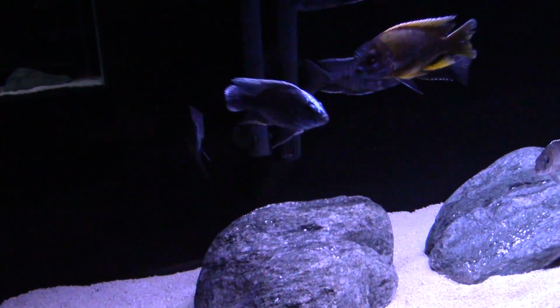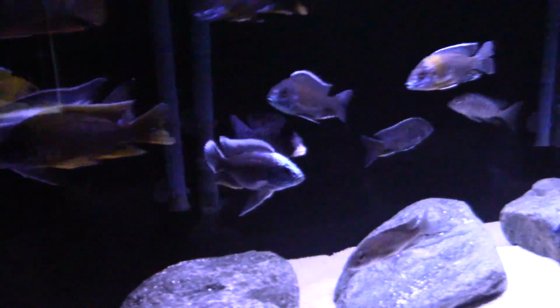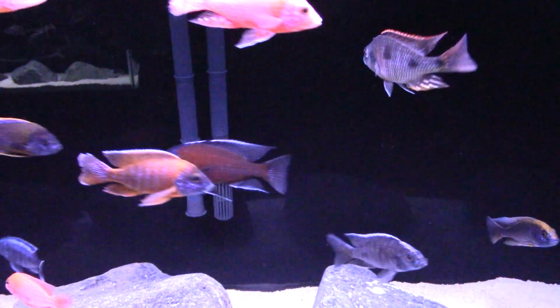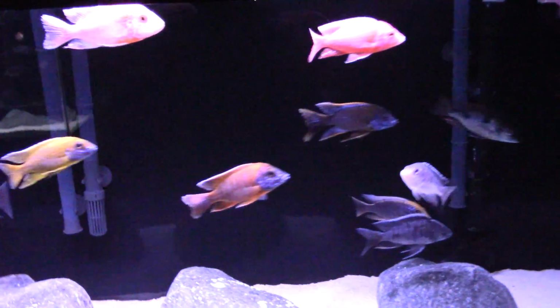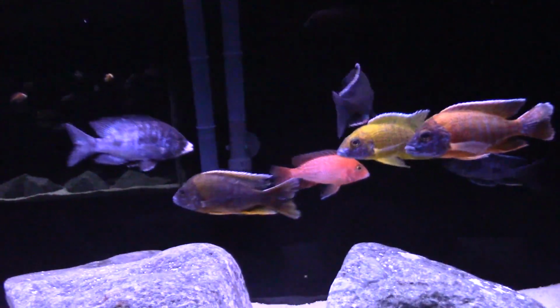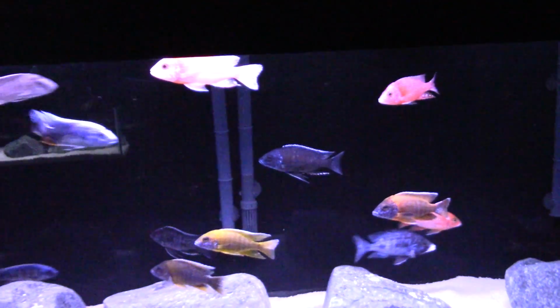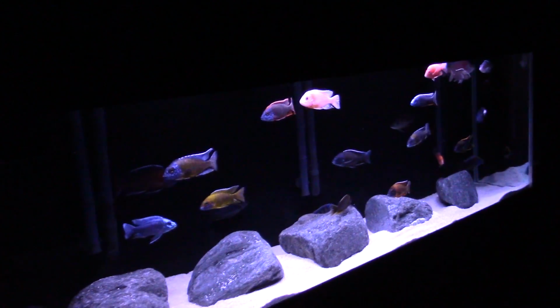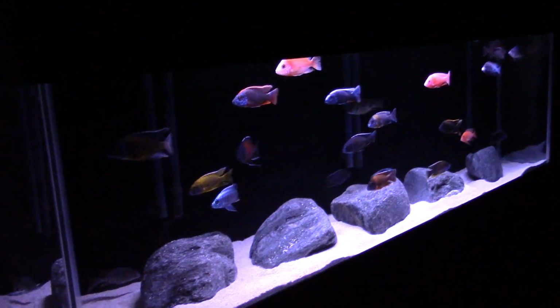I've got a white lips in here. Big redfin borley eye. Yeah, that glare is pretty bad. Anyway, just a nice collection of male peacocks and haps in there. Always love watching that tank.